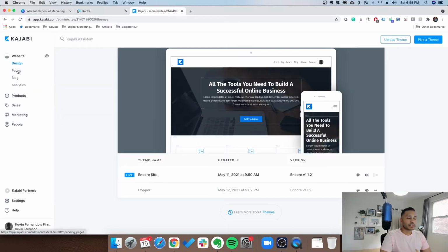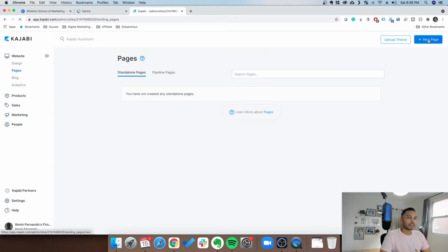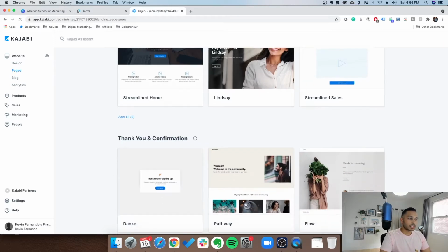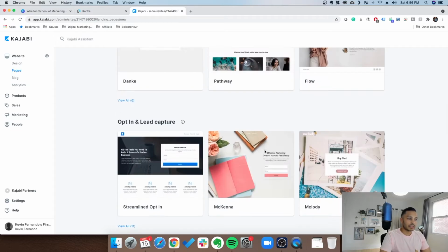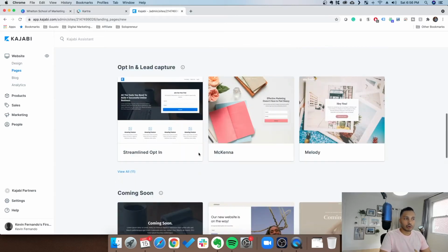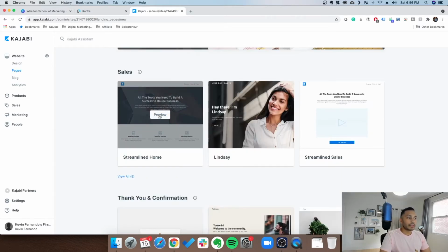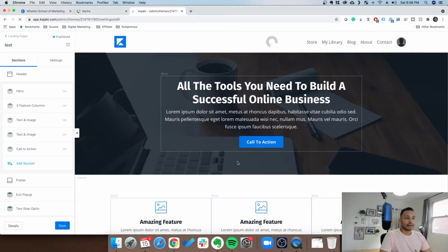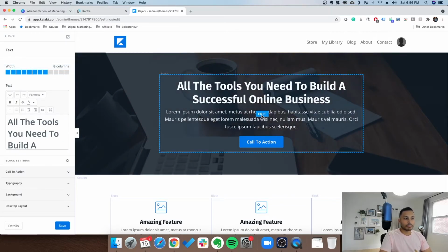Now, on the flip side, when it comes to landing pages, there really isn't any competition. As you can see here with Kajabi, they do have some nicely designed landing pages, and you can see some templates here. You have about 9 of these, 6 of these, a thank you and confirmation, and opt-in, coming soon, and policies. So a little bit limited, but they aren't bad. I'll go in here and you can preview it and you can get started. Let's call this test. And as you would imagine, things are super easy to edit.